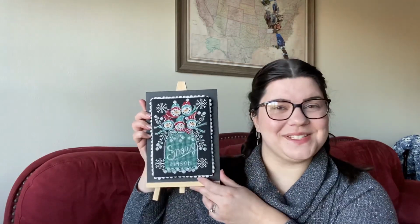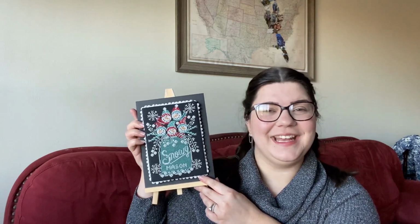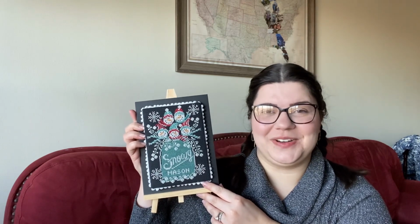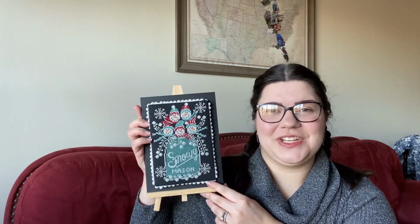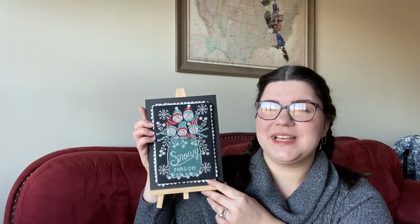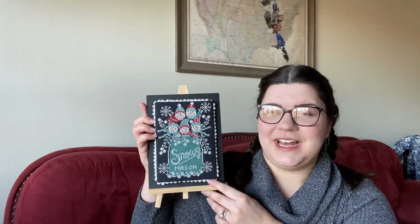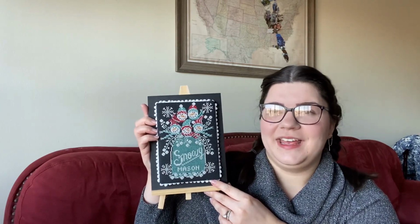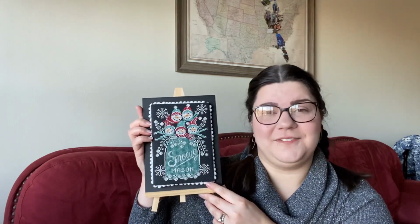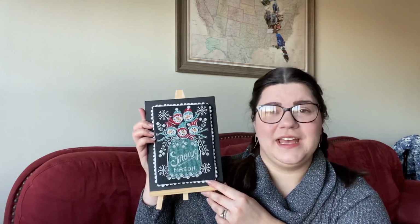The other previous finish I have to show you is the Snowy Chalkful Jar by Hands On Design. I'm sure you have seen this all over Flosstube and Instagram. This is the collaboration between Hands On Design and Priscilla Blaine from Stitching with the Housewives. For this one, I used the DMC conversion. I stitched it on 14 count black Aida, and I started it July 16 and I finished it October 8.